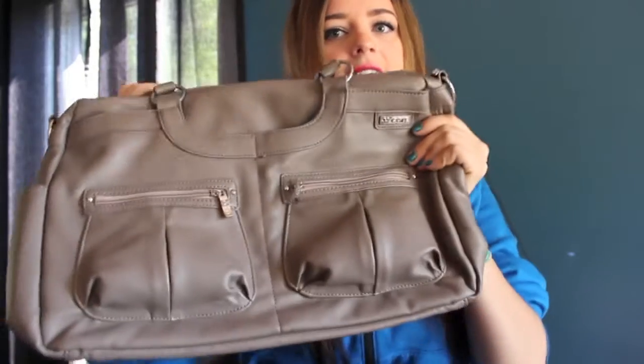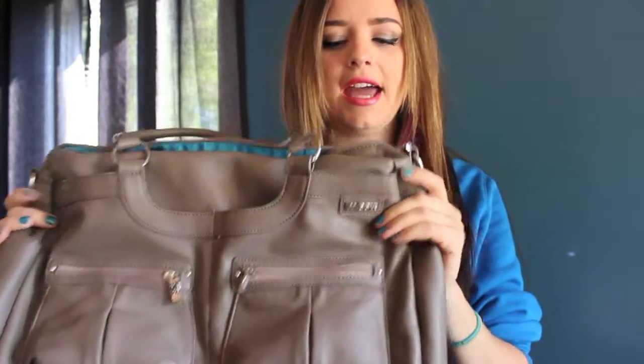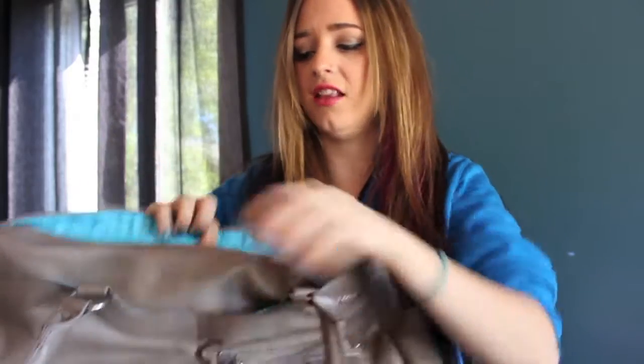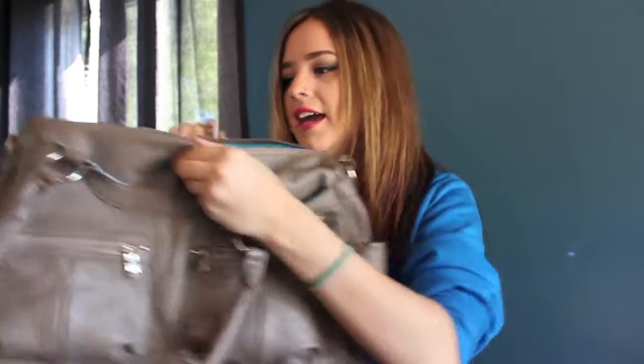I love this bag. First off, I love the color of it. I love how it's like a leather fabric and it looks like it could be a purse. But my most favorite thing about this bag is the inside. Look at the color of this. So pretty. I would love a purse with a lining like this. It's just awesome. I love it.